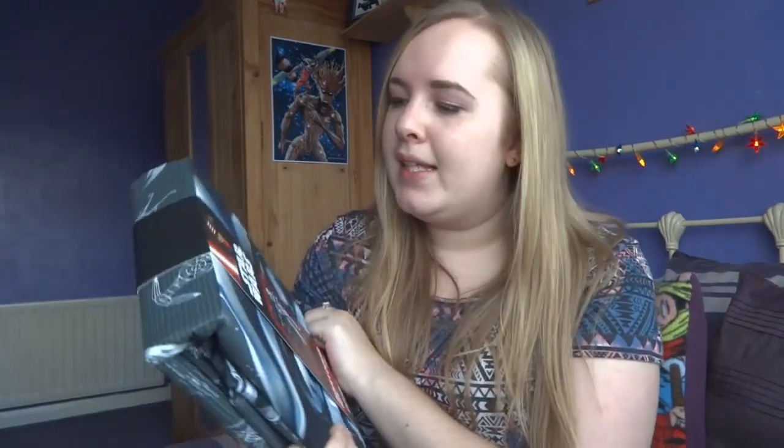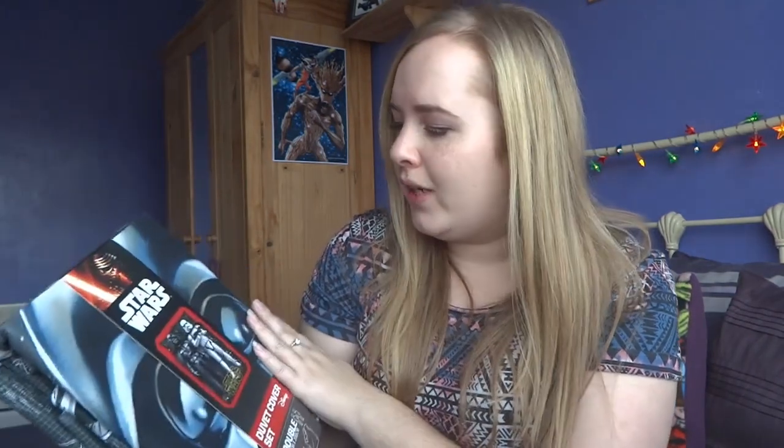They look so cool. They've got the Death Star on it and X-Wings on the back. I'm so excited about this. Basically, I'm going to have a very Star Wars themed Christmas here. It does actually say on the back it's reversible, so I'm wondering if there's something else on the other side. But again, we'll have to see once I put them on my bed.